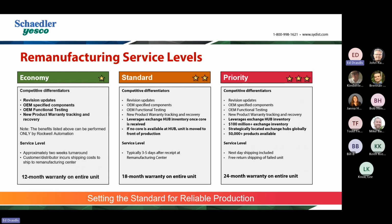The economy remanufacturing offers a 12-month warranty. So essentially, we send your part back, Rockwell checks it, sends it through the 7-step process. It's remanufactured to like new condition with a 12-month warranty. It's roughly a 2 to 3 week turnaround after receipt of the part at the remanufacturing facility.